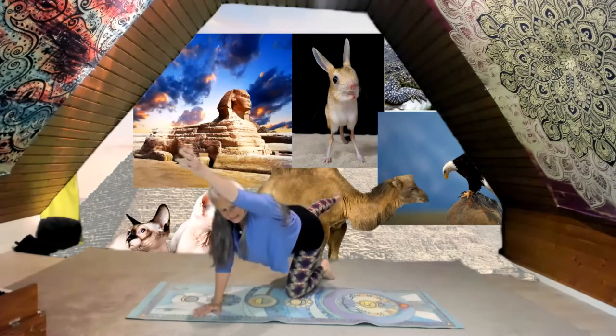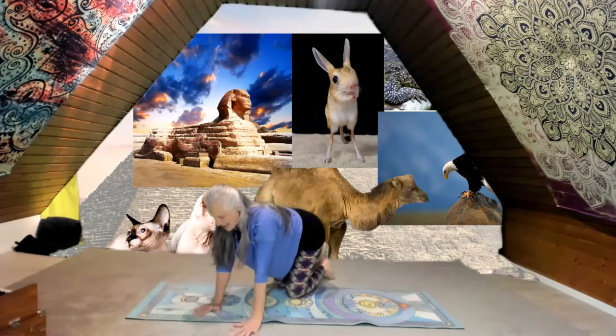So do your best. Find one thing to look at that's not wiggling and see if you can reach back and grab that other foot. And come right back to the middle. And hands down. And then bring one leg up right beside your hand. Crocodile pose. And lift that back leg.